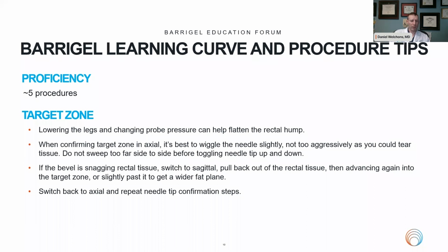And when you're confirming the target zone in axial, it's best to wiggle the needle slightly, not too aggressively. You could tear the tissue if you're in the wrong spot. And then you don't really sweep side to side until you've done some up and down movements. Usually I'm not going to be sweeping side to side until I inject a little bleb of tissue right at the base to make sure we're in the right spot.